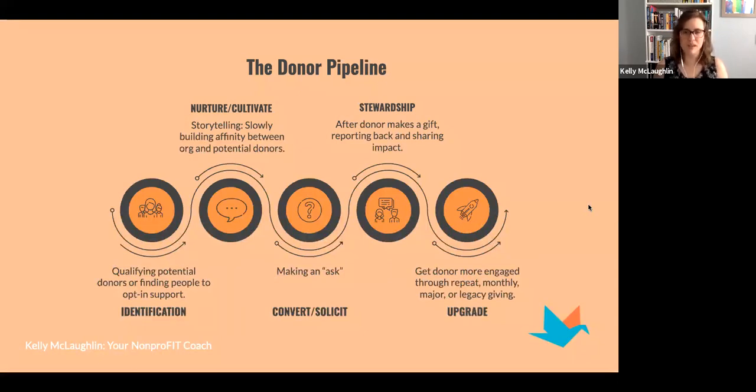This should look familiar. I talked about this the first day, but this is your donor pipeline. And again, this is kind of the basis of a proactive, relationship-based, donor-centered fundraising program. So your year-end appeal, as we already talked about, kind of fits into that convert, solicit structure right in the middle. But your year-end appeal is in the middle of this pipeline, and I want you to think about how you're going to build forward and back from that.